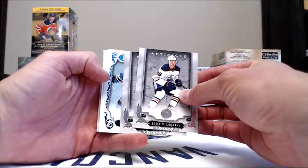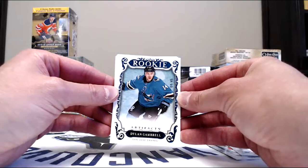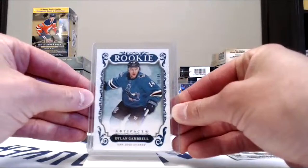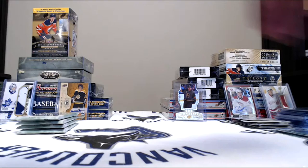We've got an Andre Svechnikov. What do we got here for San Jose? Nice. It is the, I think, taupe. I believe that's the color. A nice low-numbered rookie, Dylan Gambrell, numbered 8 of 45, for the San Jose Sharks. Nice hit there for the Sharks. Teal, that's correct. Teal, not taupe. Sorry, I don't know why I always mess up that specific color when it comes to Artifacts. So, excuse me there.